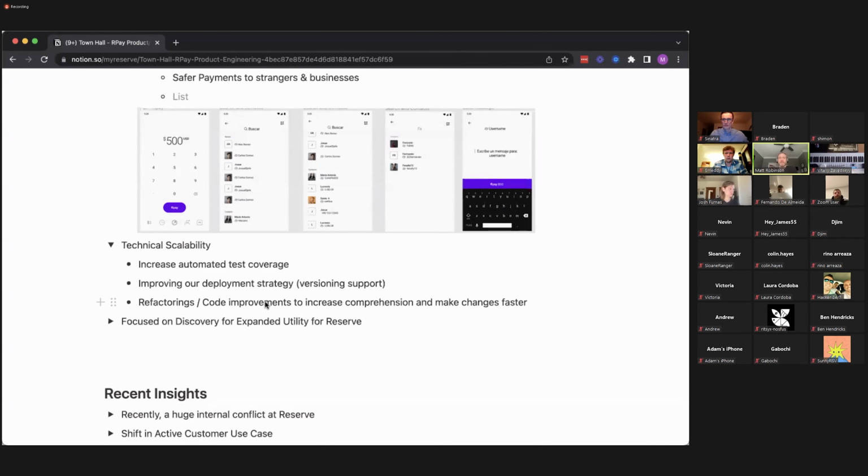And of course, refactoring and code improvements: constantly taking the time now to look at things and make them simpler and more comprehensible, with the goal that they'll be easier to work on, which means we'll be able to make changes to them faster.